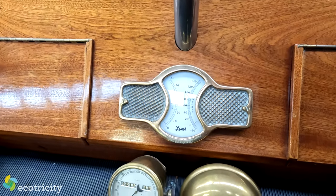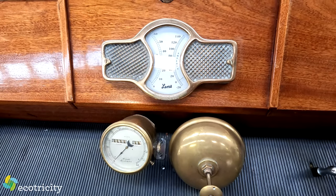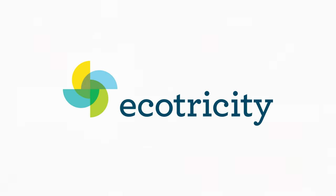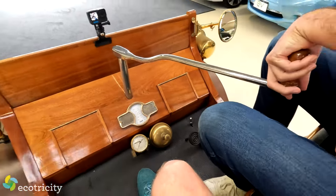Lems standing for London Electromobile Syndicate. So as we understand, there was about 20 of these made. This all looks great. Let's take you for a ride. Does it work? Let's find out. All right, let's go for a drive. All right, so you just drive. Flick the switch. And the pedal down here that says R is the accelerator, of course. Hey, we're off.